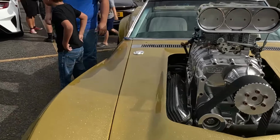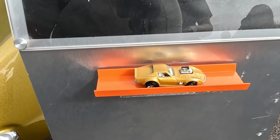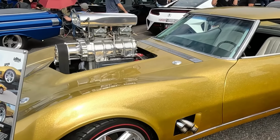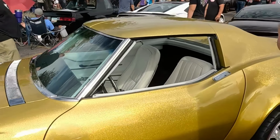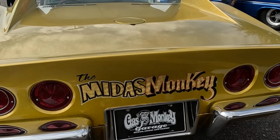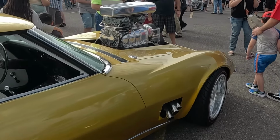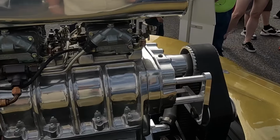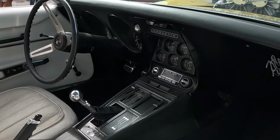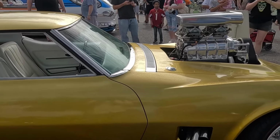This is the Gas Monkey Garage Hot Wheels car that they had built, Richard Rawlins, the Gas Monkey Corvette. And there's an example of the original Hot Wheels car that he based this Corvette off of. And it started the trend. That's just a beautiful car. Of collecting cars. Midas Monkey. I've never seen one of these. Big supercharger on it. More for looks, not go, but I'm sure this thing goes very well. 4-speed. Richard's signature on there. Love how those pipes come out the side.